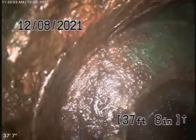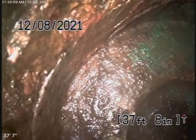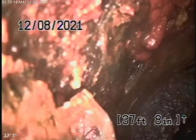We're going to run our camera upstream. Okay, so we're running the camera upstream now. We've come to basically the end of the line. Now, I had a quick little look underneath the house. You can see that they've obviously had blockages over here because there's paper and stuff. This is the end of the line. The cast iron pipe coming underneath the house here, it's obviously getting old.